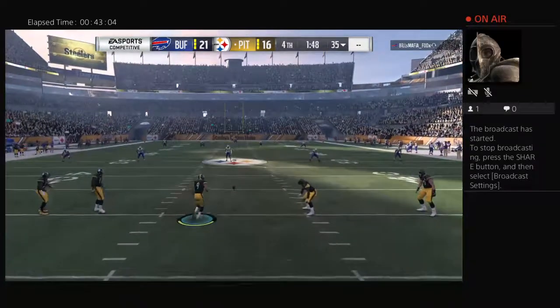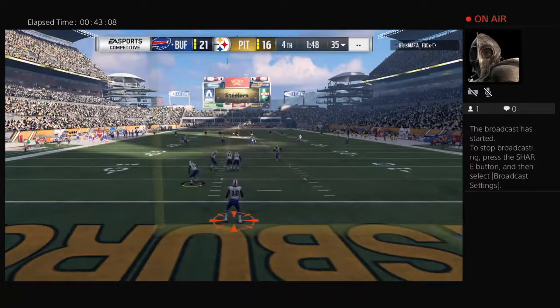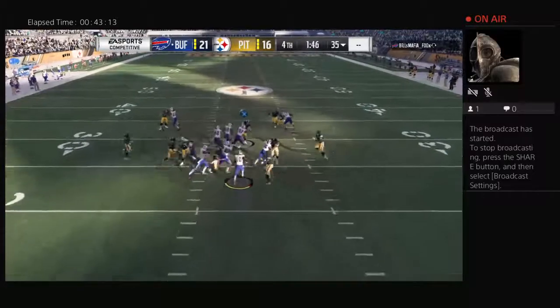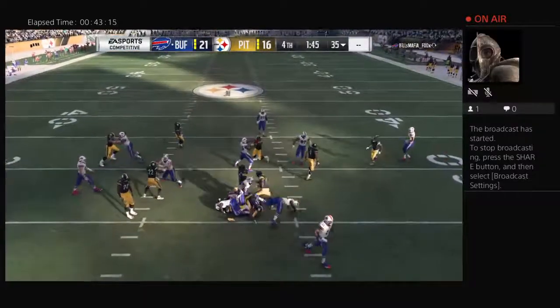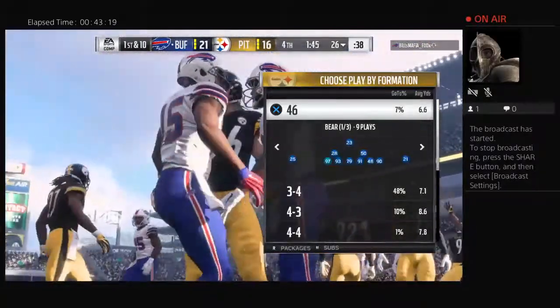Boswell on now to kick this one away. This is fielded a couple yards deep. And he'll get it up to about the 26-yard line, just across the 25.